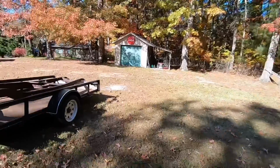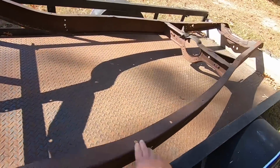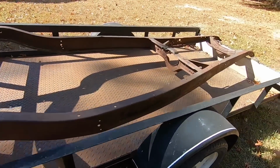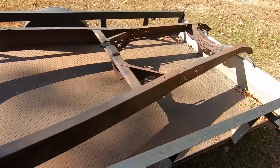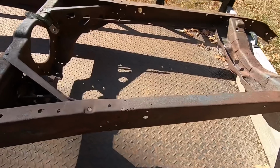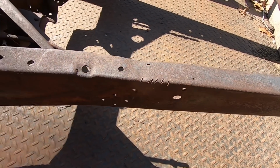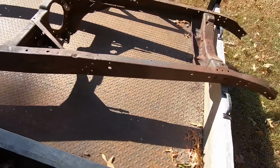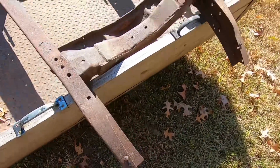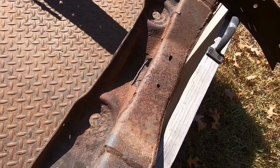This is the other purchase I made. This is the frame that was sitting on top of that pile of frames sitting outside. This is a 1932 frame. It's one year only for Ford. It's got quite a bit of damage to it. You can see right there some hack marks where they've cut something off. The front frame horns are tweaked pretty bad. Look at this old repair some old timer did years ago.